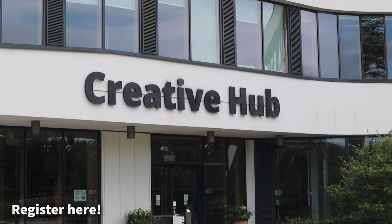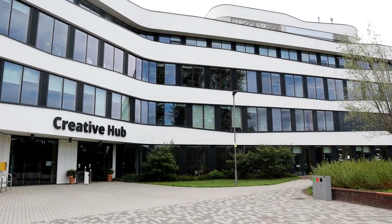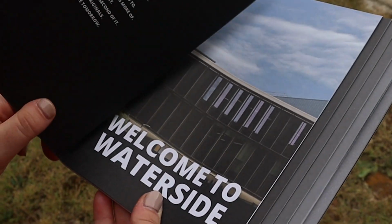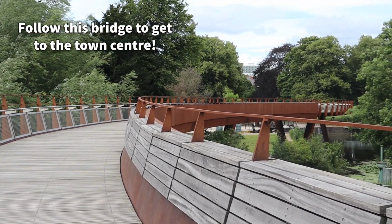You will have a designated area to go for registration. At the registration desk, you'll simply sign in with your details, and there'll be a member of staff there to greet you, and you'll also have the opportunity to pick up a goodie bag which will have one of our prospectuses in, some information about the university, and some guidance on how to explore the town itself if you want to then go and explore Northampton, see where you might potentially be living for the next 3 years.